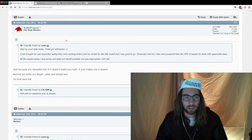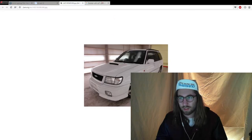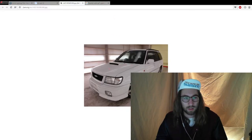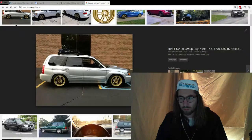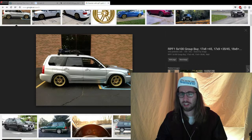But yeah, I don't know if I showed my car at the beginning. I don't remember. But anyway, this is my baby. Dat Turbo, the embarrassing rims. But these are the rims that I have on it now, just in case you were curious. I'm showing this because I don't remember if I did at the beginning.